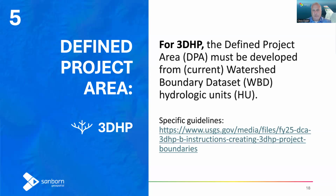So I think you'll see some changes, but if you want to define your project for watershed modeling, you need to do it by hydrologic unit. And the address there is where you can go to figure out where HUCs are and what they are.